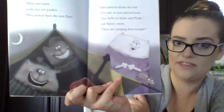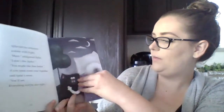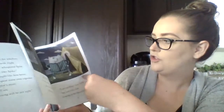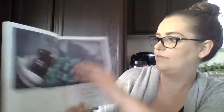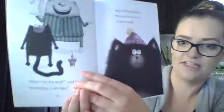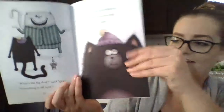They were introduced in the story here. And then if we keep going on, we see Splat and his mom again. Towards the end, do you remember who that character was that gave one of them a fright? Let's see. Do you see him right there? Right, Seymour, huh? Good.